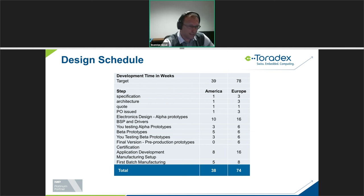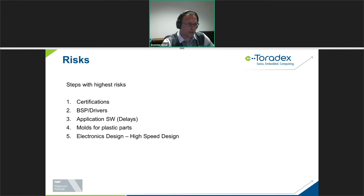If you break it down per number of weeks for each of these steps, the totals are at the bottom. So you can have the schedule done this way. So would we be able to do it within those times? And what are the risks?